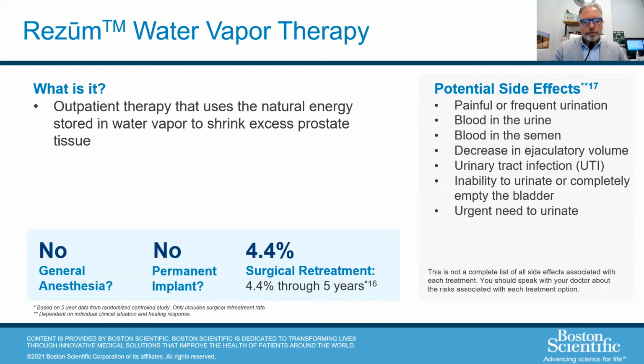From 1 to 10, I ask my patients, if 10 is the worst pain of your life, what is the pain related to this procedure? And they usually give me a 2 or 3. So it's not painless, but it's not painful. As with anything that we do in surgery, there are some side effects related to this. Of course, you can have an infection in the urine. How frequently does that happen? About 2% of the time.